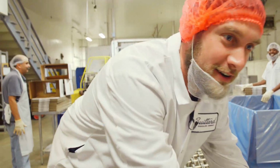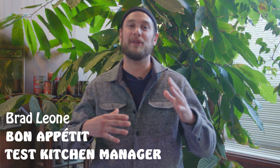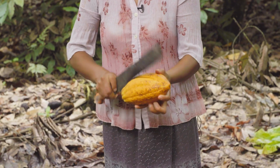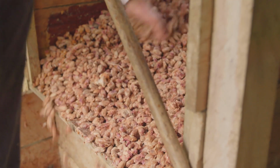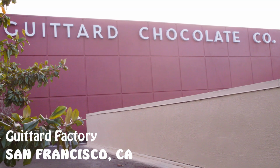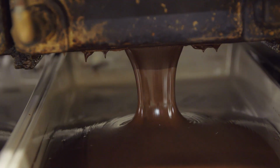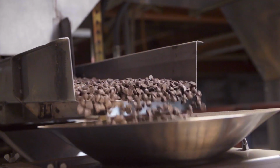Cutting into production here. Hey guys, today on It's Alive, we're gonna be doing chocolate making part 2. If you didn't see part 1, we were down in Ecuador where we learned how cacao is farmed, harvested, fermented. Maybe you didn't know it was fermented, but it is. Here in San Francisco at the Guittard factory, we're gonna be learning how we take that raw ingredient and turn it into the finished chocolate product of many types.